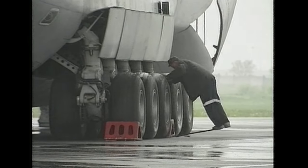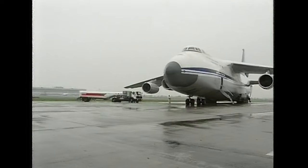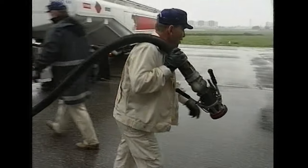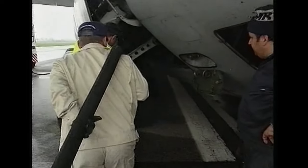It's easy to release the brake chocks. Then the fuel trucks arrive. Since the next refueling stop will be in Shannon Island, just 2.5 hours away, the plane obviously doesn't need to be completely fueled. 17 to 19 tons of fuel need to be calculated for the first flight hour, during the climb, depending on the weight of the cargo.